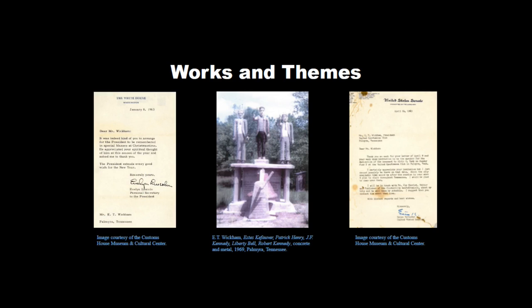So this next sculpture set shows three politicians as well as the Liberty Bell, including John F. Kennedy. Later, Robert Kennedy would be added after he was assassinated. And on the left and right, we have letters from the Secretary to the President of the United States saying, "Thank you so much for writing."